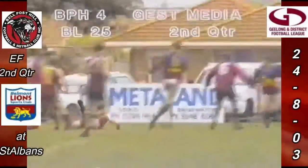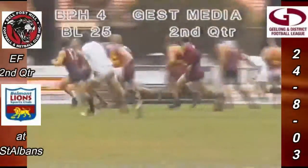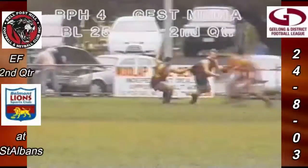Well, he's been called to play on for some reason, as the trailing umpire called that, so that was an interesting one. Davis dives forward, can't take the mark at half forward, comes turnover to Belpost Hill. Nice couple of handballs, ends up in the arms of Martin Handley, kicks towards half forward. Scotty McDonald takes the chest mark, running with the flight of the footy.